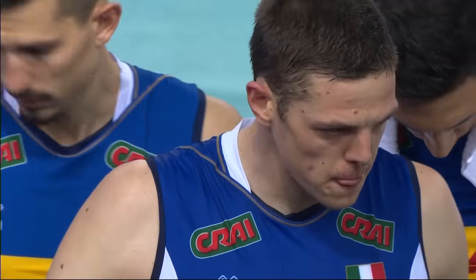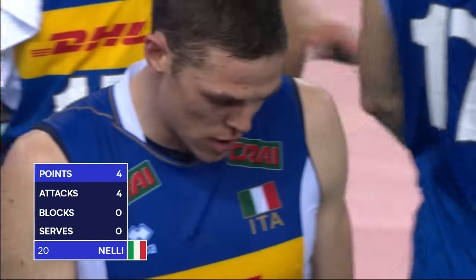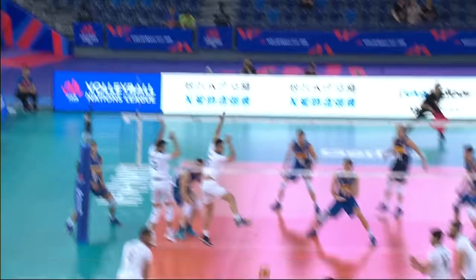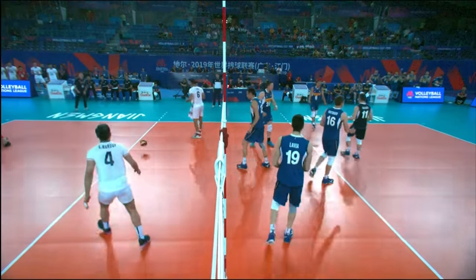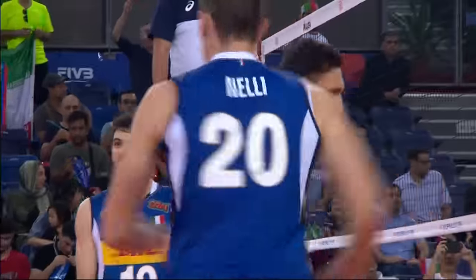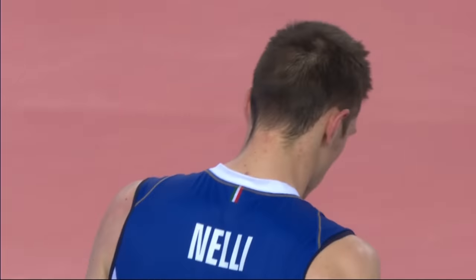So Gabriele Nelli, 4 points so far for the Italians. The player who measures 2m10, tallest player in the Italian delegation from Trentino. Nice spike there, finding the seam. So they need someone to be the hero. No Zaitsev here, no Huantarena. And it might be the 25-year-old from Tuscany, Gabriele Nelli, who makes himself indispensable over the course of these 3 days' play in China.